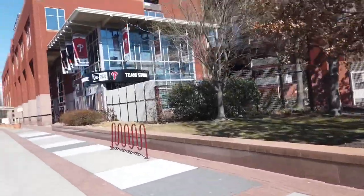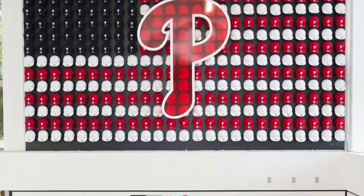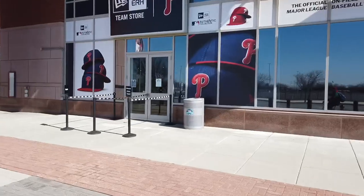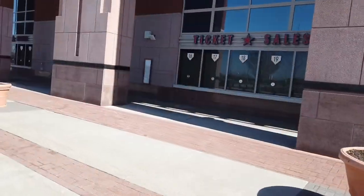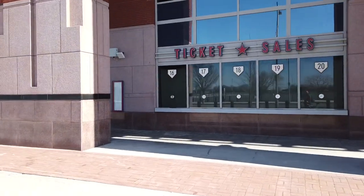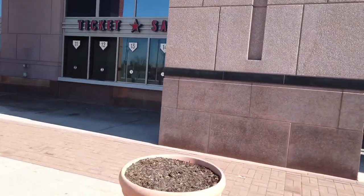Right here, that's the team store. You go in there. They have more Philadelphia Phillies hats than you can shake a stick at. That's where you get the jerseys. You can even get yourself a pandemic crew bobblehead, $100. Look at this. Box office. Windows, they're not open yet.